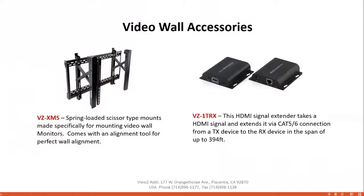basically pop out. The purpose of that is, if you have something like a 3x3 video wall, the monitor in the very middle is going to be basically locked, because you've got all the other monitors surrounding that monitor in the middle. And if you need to get to the back of the monitor, you need to take down all the other monitors surrounding it, which is a major hassle.